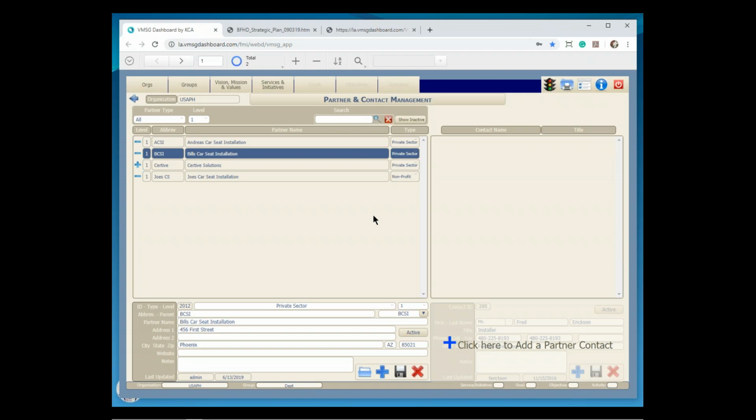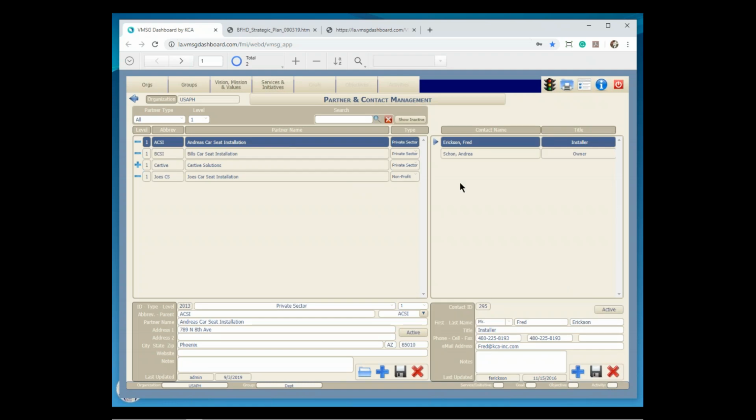So what you do is once the partner's in there, you're going to go in and take a look at it, just make sure there's not duplicates, it's clean, the information's clean, then you're going to activate it. You can activate the partner and the partner contacts. Over here, you see there's another button. So up here, I have Andrea's car seat, and down here, I say it's active.